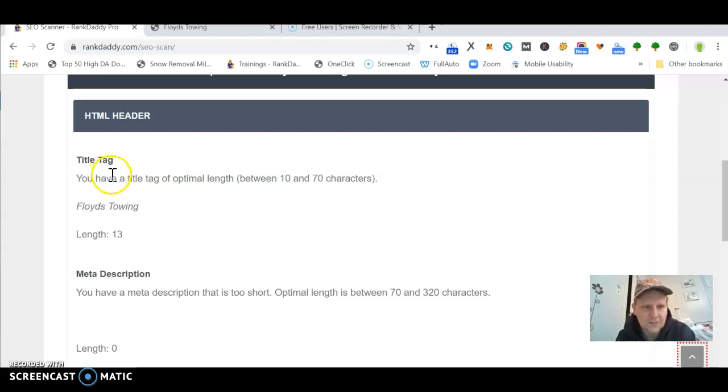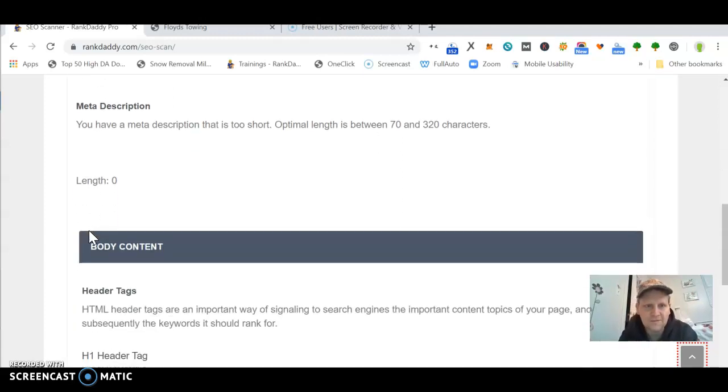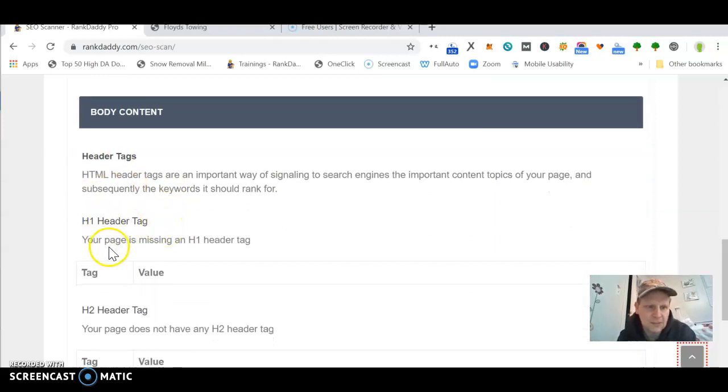So the title tag, it's Floyd's Towing, but it should be like Kenosha Towing, Racine Towing, and then your branding. And same thing here, meta description, there's none. So it should consistently say where you're serving, and then your brand name, and then a paragraph of all the services you offer. Same thing with these header tags, H1 tags.